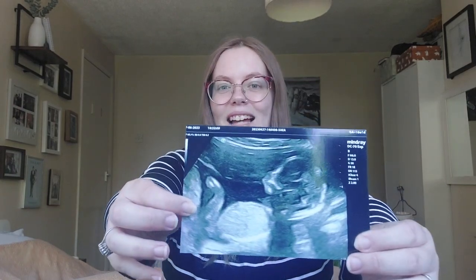So at 16 weeks and 1 day, we had a private gender scan, and this is what baby looks like. And we are having another little boy. I was so shocked when she told us we were having another boy. I was like, what? Part of me thought it was a girl, but in my heart of hearts I think I'm just meant to be a boy mum, so it wouldn't surprise me if it's a boy, because I come from quite a boy heavy family, and so does Tom.